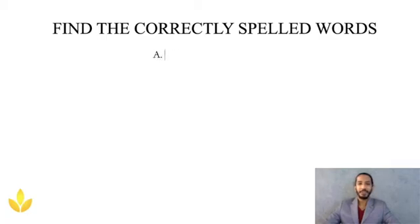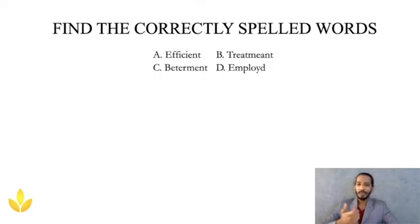Efficient, treatment, betterment, employed. Now quickly use the dictionary that you have to solve the question here. If you look up the word efficient, E-F-F-I-C-I-E-N-T, sounds right. Treatment, T-R-E-A-T-M-E-A-N-T, treatment. Betterment, B-E-T-E-R-M-E-N-T, or D, is it employed, E-M-P-L-O-Y-D.